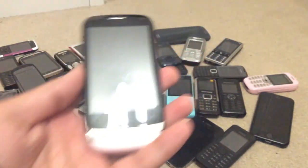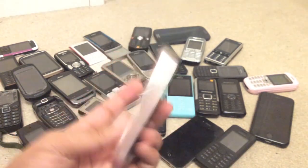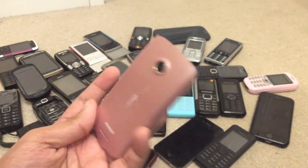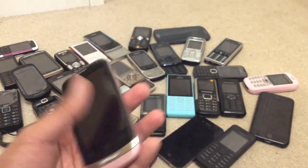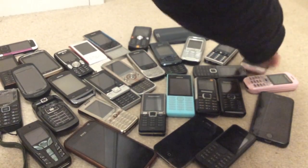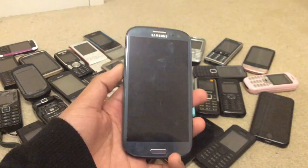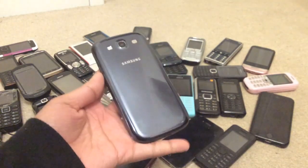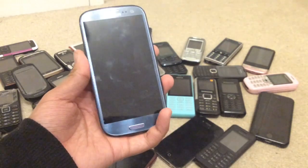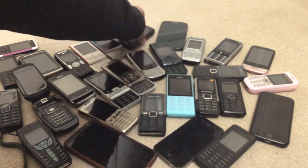Next we have this Huawei U8510, which is actually my sister's first ever phone. Of course it no longer works. She has no use for it, so I'd consider it a part of my collection as well. Next, we have this Samsung Galaxy S3. As you can see, and this one also doesn't work.